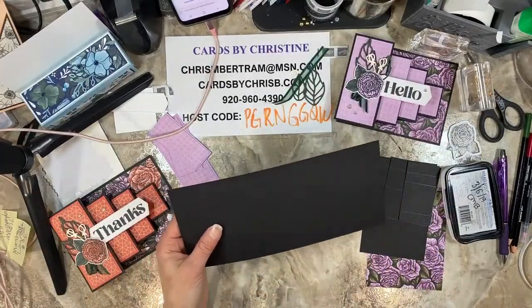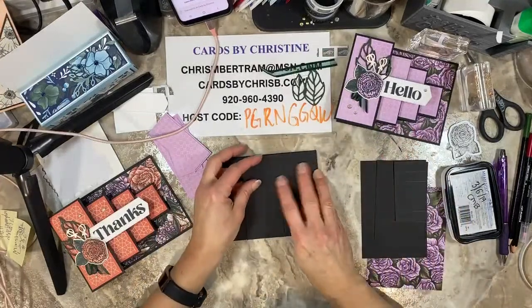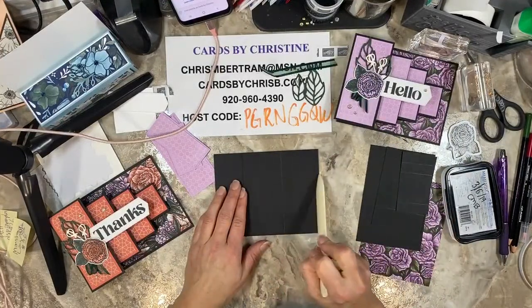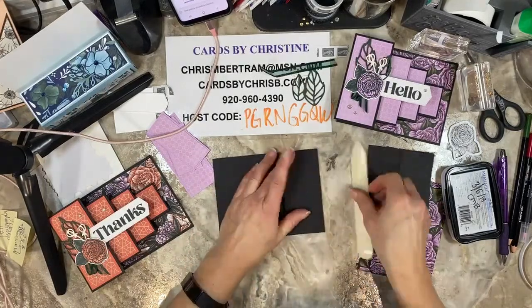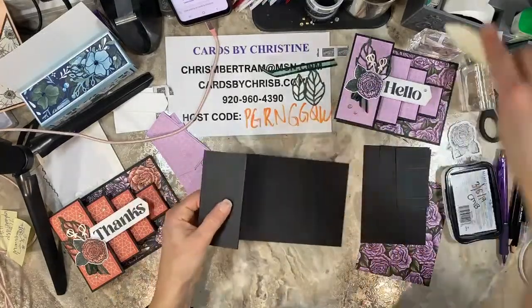So you have this black mat, and it's scored at 5.5. So let's grab our bone folder and burnish that. And then it's scored at 2 inches. So it's at 5.5, 2, and it's actually 9.5. This one actually folds back though, you guys. So fold that back, burnish your edge. All right, that's good.